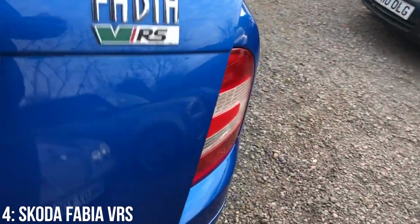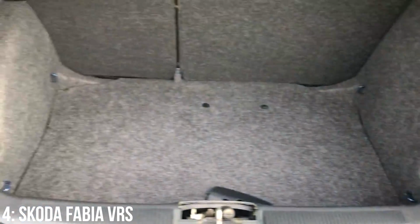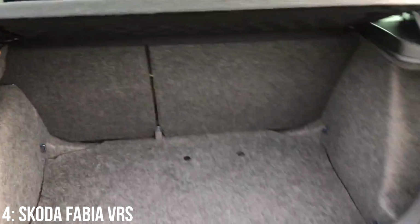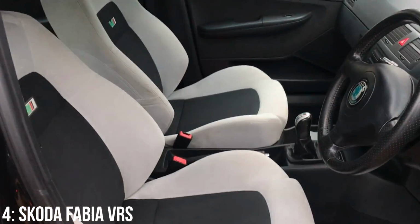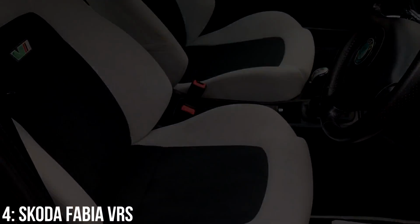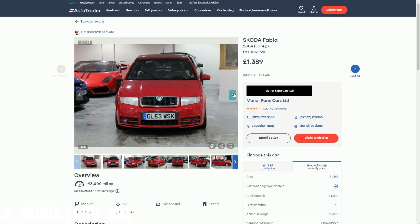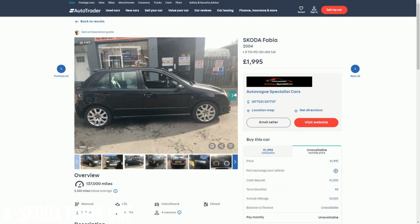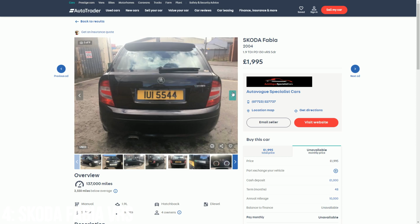It's even got more luggage space than the previous two cars, and with all of that, a simple remap will get it up to 160 brake horsepower with ease, and with a little tuning you'll get 200 brake horsepower, so for those of you that are looking for performance in your first car, I can highly recommend this one. These are available for around £1,400, so slightly more expensive than the other cars in this list, meaning that £2,000 will get you one with still around 100,000 miles on the clock.